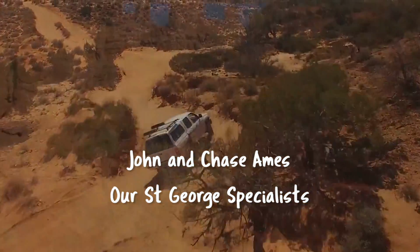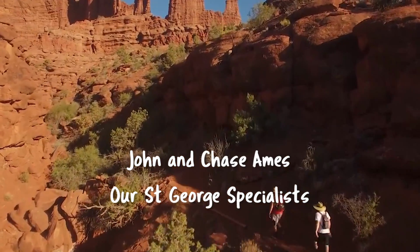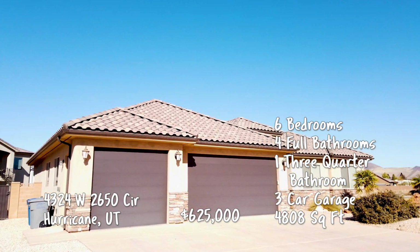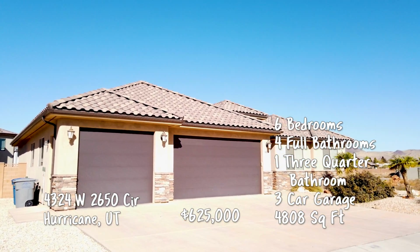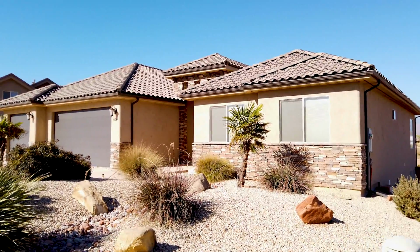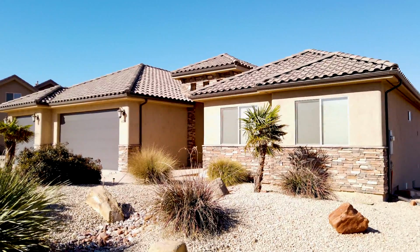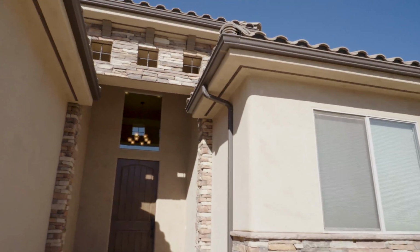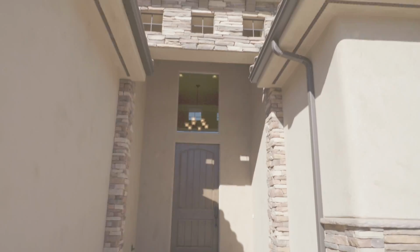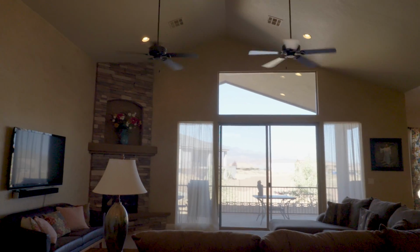Let's head down to the Red Rocks of St. George and see what the Ames team is up to. The Ames team has a great property for you this week, Jay. This one is located in Dixie Springs. It's only 5 minutes from Sand Hollow Reservoir and the sand dunes, and it has a pool. Oh, very nice. And it's got that 100-year roof on there, which I love. So that area right down there, right by that reservoir, is just a really great location. There's lots going on down there.